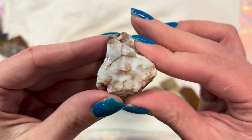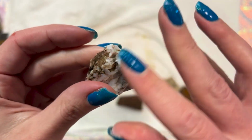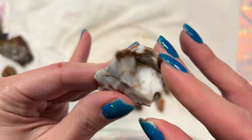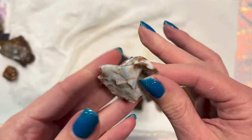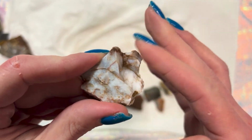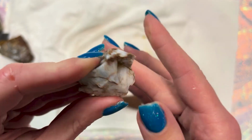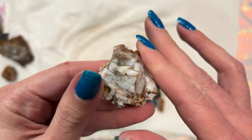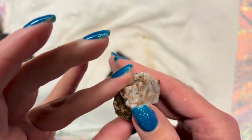We also have this one that could easily be fooled for a quartz piece. Really pretty white colors. I think once we get it in the tumbler, it's going to go more smoky colored as it tumbles. It's got a lot of sort of angry parts, so I might even try to smooth some of these out before I throw it in the tumbler to give us a little more speed through that tumbling process. We'll see. I might just throw it in as is.